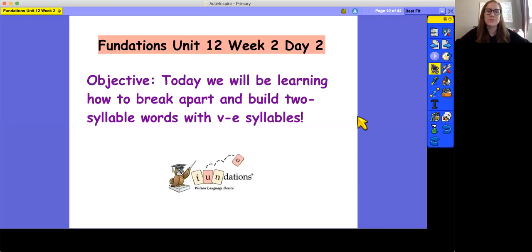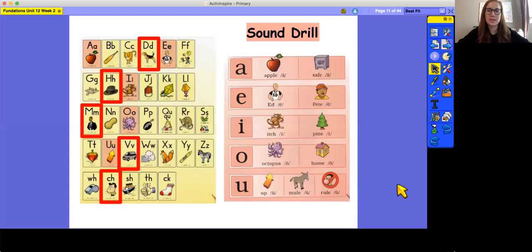Hello, today we're working on Fundations Unit 12, Week 2, Day 2. The objective is that we will be learning how to break apart and build two-syllable words with vowel, consonant, E syllables. We'll go ahead and start with our sound drill. Remember to say the letter or letters, the keyword, and the sound along with me.